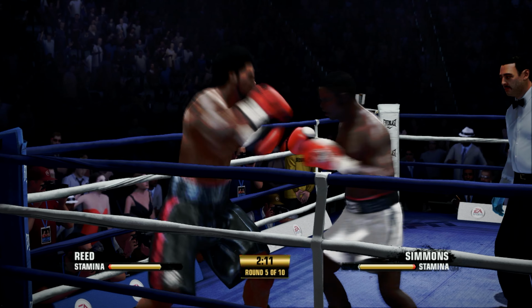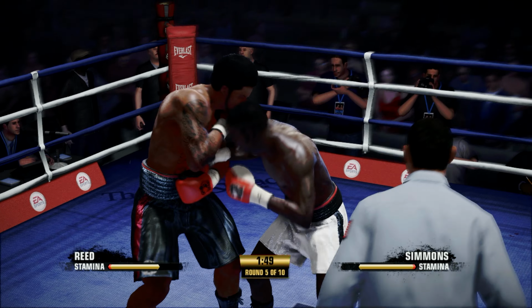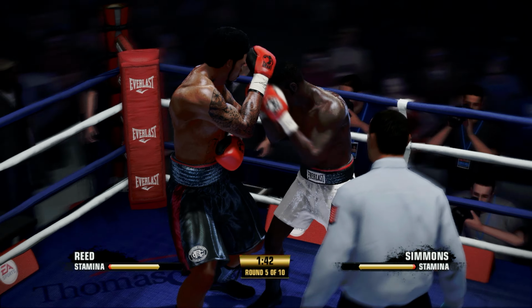Here's one for you now, he says. Right back with the left hand. He tried to nab him up top, but was unable to connect. Nice. Well, supposed to be fighting, but instead he's hugging. Keep working the body. Simmons is just, he is not in good shape. Look at that. Simmons is finding himself on the canvas. Knocked down there.